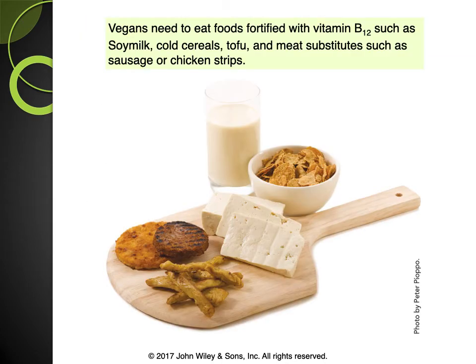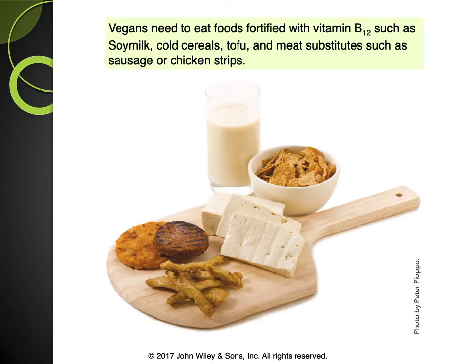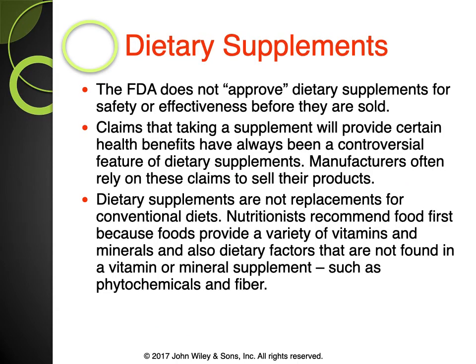So we recommend, I'm sorry, I'll finish this slide here. Vitamin B12 is harder to absorb for the elderly, so they may need to eat foods that are fortified with B12 or take a supplement. And then vitamin B12 affects the nervous system. Vegans will need to eat foods that are fortified with vitamin B12, such as soy milk, cold cereals, tofu, meat, and meat substitutes. There's also nutritional yeast, which also has B12. Nutritional yeast is different than yeast we use to bake bread. That's a different kind of yeast.